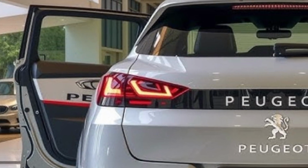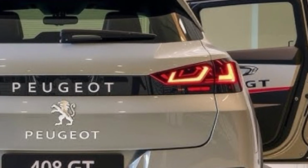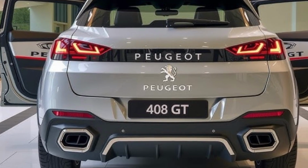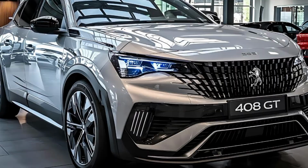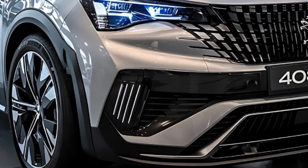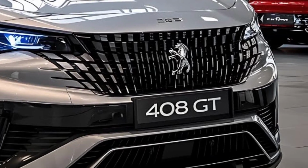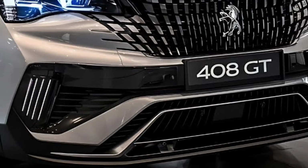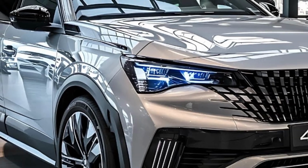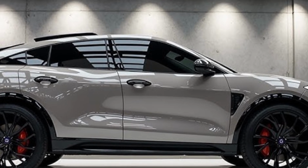Step inside, and Peugeot's design innovation continues. The interior of the 2026 408 GT is where things feel ultra-modern. The cockpit is driver-focused, with Peugeot's signature i-Cockpit layout, a compact steering wheel, raised digital instrument cluster, and a sleek 10-inch infotainment display that flows effortlessly into the center console. Everything is angular, futuristic, and ergonomically clever. The GT trim adds contrast stitching, Alcantara upholstery with leather accents, and ambient lighting that really elevates the nighttime driving experience.